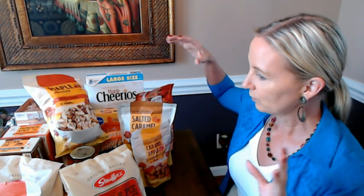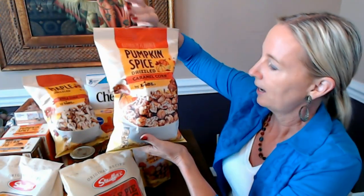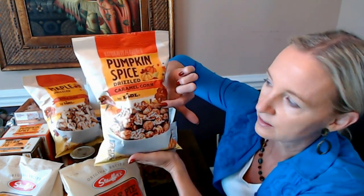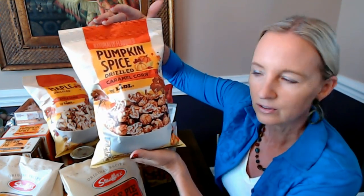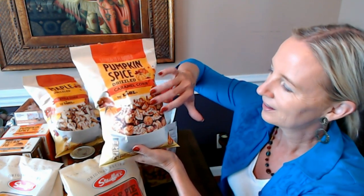Okay. We have lots of crinkly bags. I got, let's see. I think I got 2 different kinds of popcorn. This is special popcorn. It's not just your everyday stuff. Naturally flavored. Now this one is a pumpkin spice drizzled caramel corn by Lidl. And look at that pretty picture. Ooh, doesn't that look good? That looks like a fantastic treat. I mean, that's just a dessert right there.